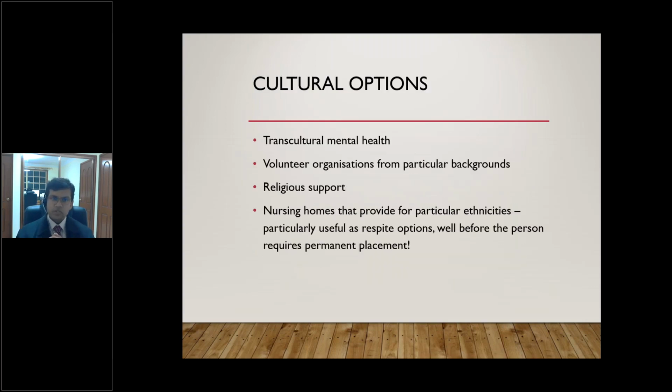What are the cultural options? There is the Transcultural Mental Health Service, which is a not very well known but extremely valuable national resource. It's important to have volunteer organizations from particular backgrounds. Religious support or religious organizations provide a great deal of excellent support for older people. And it's also important to know that there are different nursing homes that will provide for particular ethnicities, which is particularly useful in terms of these respite options well before the person requires permanent placement.